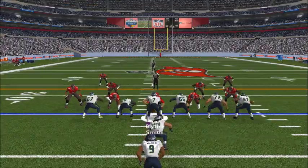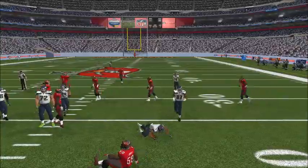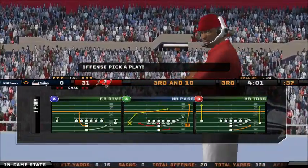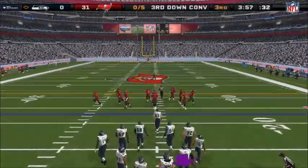A little misdirection. Barrett is there for the tackle at the 23. The offensive line's got to get pushed around out there. He's had a tough time finding any running room at all. Third down and long coming up here.